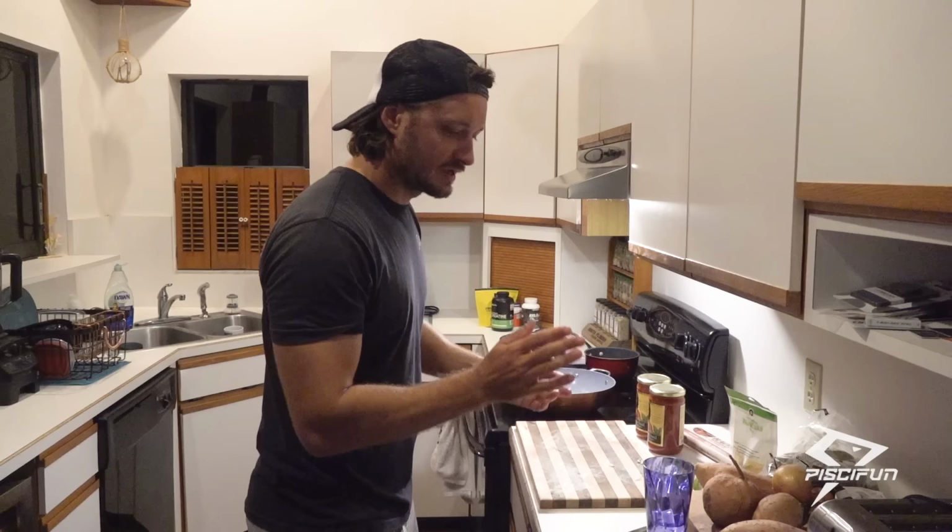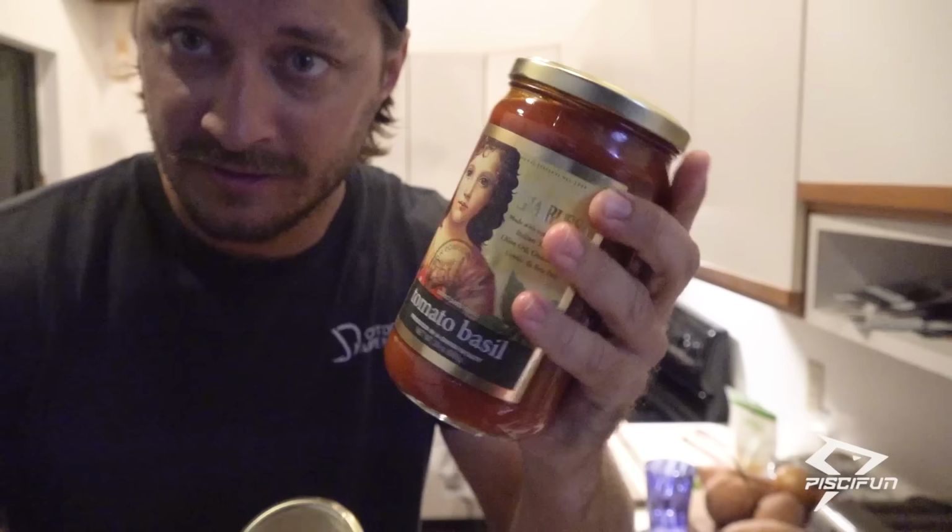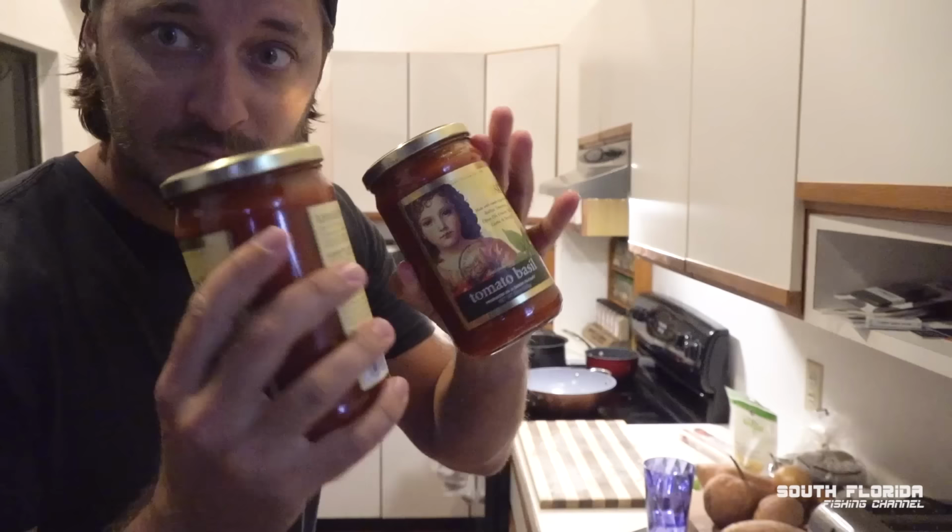And then what we're gonna do is pour spaghetti sauce. This is tomato, basil, pretty good. I checked the ingredients. They're all very whole ingredients. Seems like a pretty good sauce. I don't know if I've ever had it, but I'm gonna put two of them. Once the garlic is done cooking, I'll add the sauce and we'll add the mutton snapper and we're just gonna get a little saucy. And then pour it over some noodles.